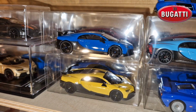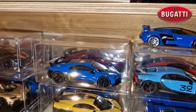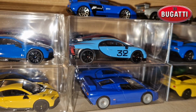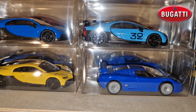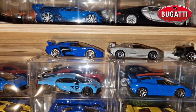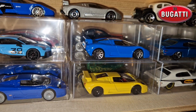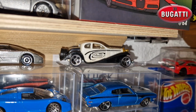From Mini GT we got this Pure Sport Bugatti in blue as well as in yellow. In the back there are some more but cheaper versions from Majorette and Tomica. This sky blue Bugatti is another Pure Sport but as a Grand Prix special edition. An absolute legend obviously is the EB110 Super Sport, a hypercar back in 1994 which we got from Hot Wheels in various colors. And last but not least, the Type 50 Coupe from 1932, made by Hot Wheels too.